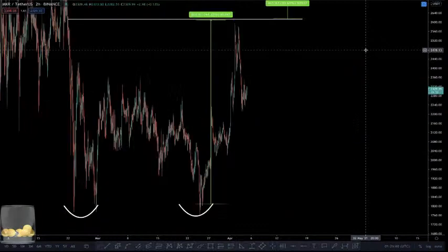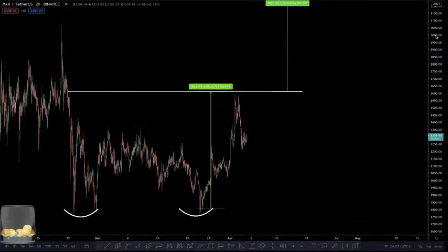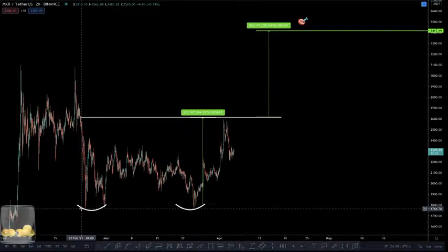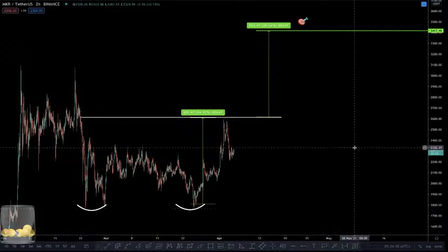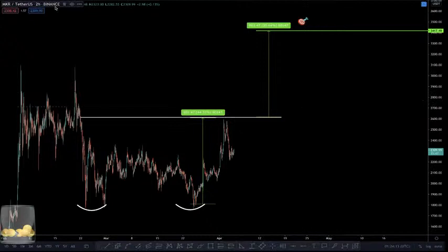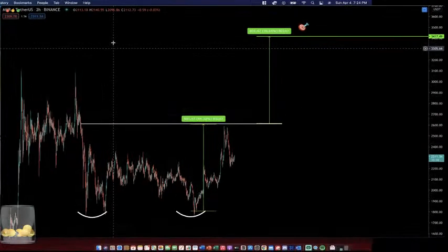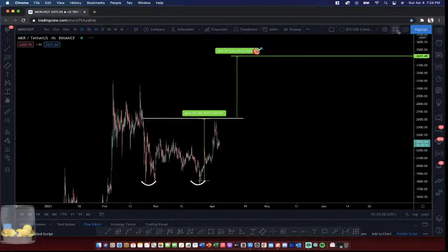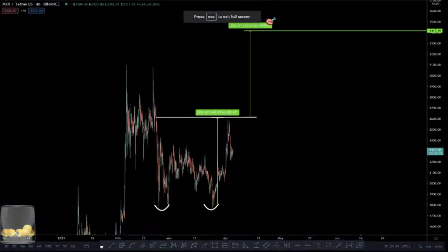Next, we have Maker. Maker's putting in more of a Bulkowski double bottom, where we have more of an equal lows here. Again, what we're looking for on this is, sorry, I was doing it on the 4-hour. Let me switch to 4-hour real quick. 4-hour, okay. And we're back.